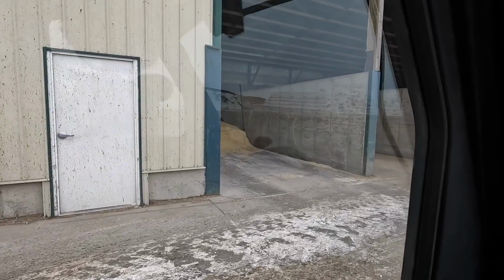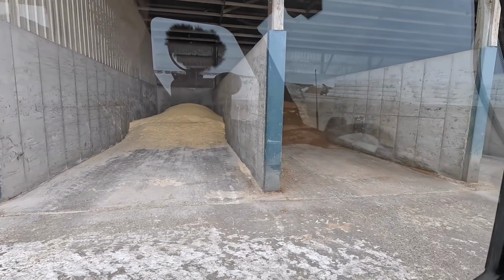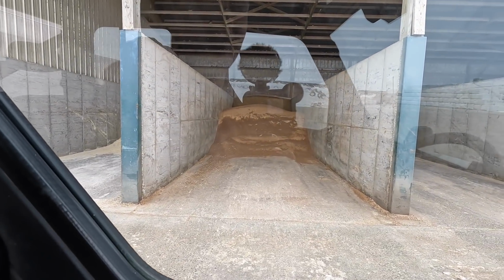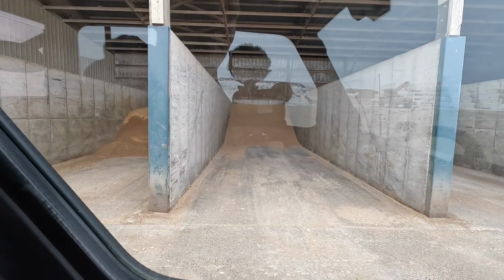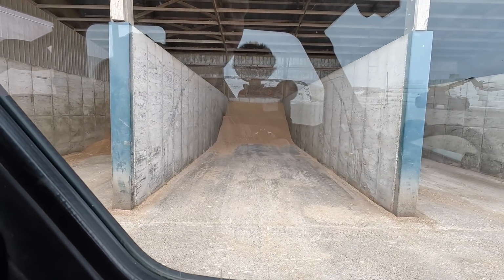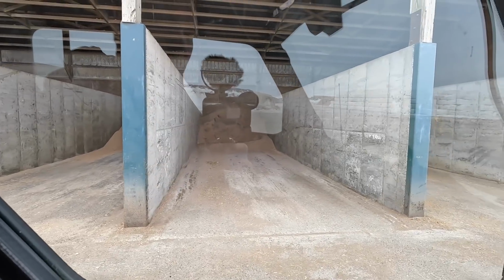So each one of these bays has a different feed. So this is ground corn, canola meal, which is from a canola plant in North Dakota, your byproduct. Wheat mids, which comes out of Carrington from a processing plant where they make pasta. And then this is our mineral vitamin mix.